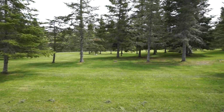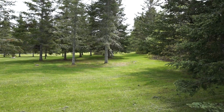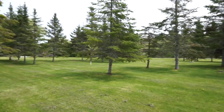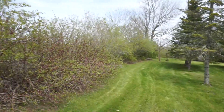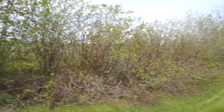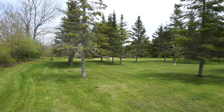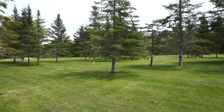And if you look at the property map that I've got in the pictures on MLS, it's the last picture, it shows this tree line along here as being the property line going down. So that concludes the video tour of the property at 4683 Route 102.